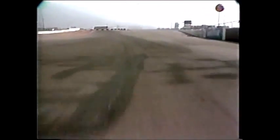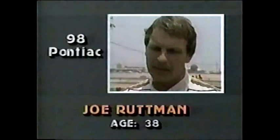Think you can get the checkered flag that the guy's going to throw? Well, that's what it's all for. That's the first guy, that's a stripe right there. That's the most important aspect of it. If you have a little trouble, you pull off the course like this, and you explain to the mechanics what happened. Okay, thanks, Joe Ruttman.